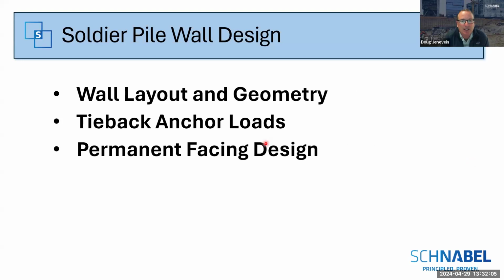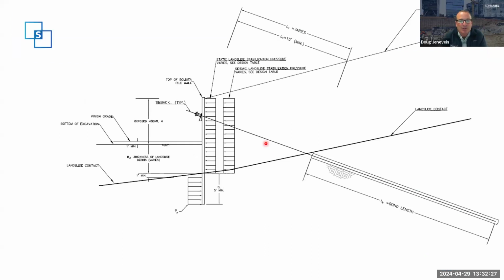With those designed and worked through, we then had to come up with the soldier pile wall design, which included both layout and geometry to make sure that the stabilization forces were perpendicular to the direction of the slide mass. Again, we determined the anchor loads and then designed a permanent facing for the wall solution. The soldier pile wall was designed using uniform pressure distributions based on the static landslide stabilization forces and then the seismic contribution. Once again, the toes of these soldier piles were founded within the sound bedrock, the Greywacke sandstone below the slide, anchoring it at that point.